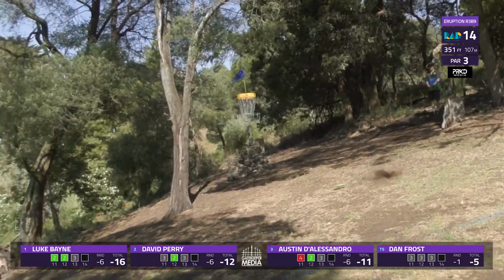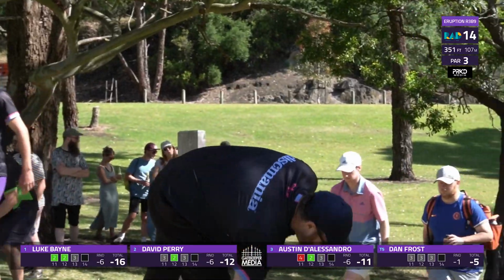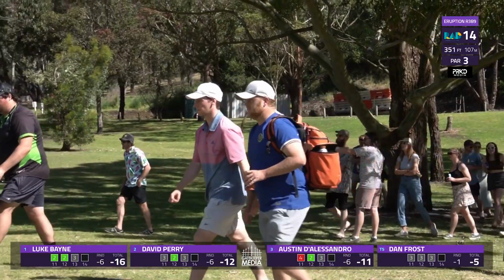I like this from Dan. Oh, look at that from Dan. And he's on the backside of the hill, so that's certainly a great place to putt from. Backhand wins. Maybe a little snookered in that tree. I think that's earned it. Dantastic.